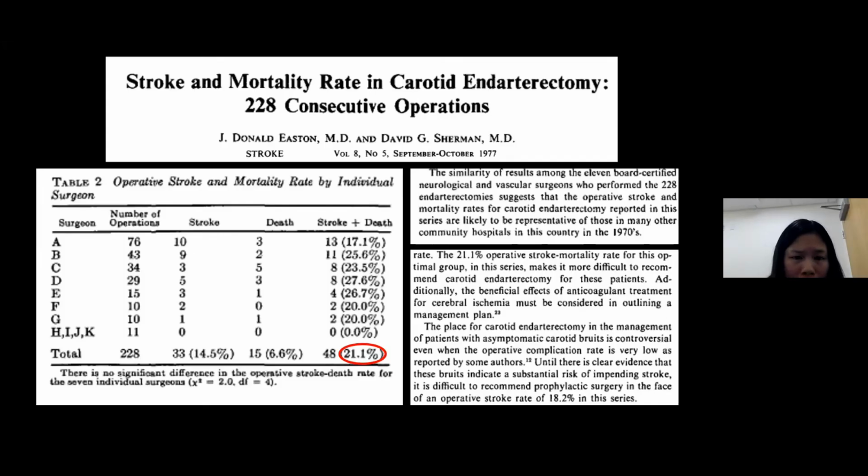Later, there was a study in 1977 that raised the question about perioperative morbidity and mortality rate with CEAs at 2 different community hospitals. They looked at 11 surgeons in these 2 hospitals and found that out of these 11, 7 of them actually had a stroke and death rate between 17 to 20%. The total stroke and death rate in the whole cohort was about 21%. They argued that because the rates of stroke and death between all these different surgeons were pretty similar, this was going to be representative of surgeons at other community hospitals as well. And so now, with this high complication rate, the study started making CEA seem less appealing than medical management.